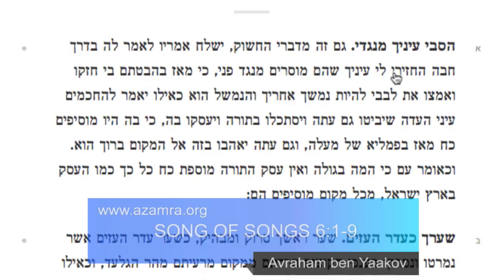And he says to her, Haseibi einayich minegdi, turn your eyes aside from me. This too is from the words of her lover, who is sending his words to say to her in a manner of affection. Actually, the Hebrew word in the verse, minegdi, would mean from being against me. Haseibi einayich is to turn around your eyes. Here he's saying to her, according to Metzudat David, hachziri li einayich.